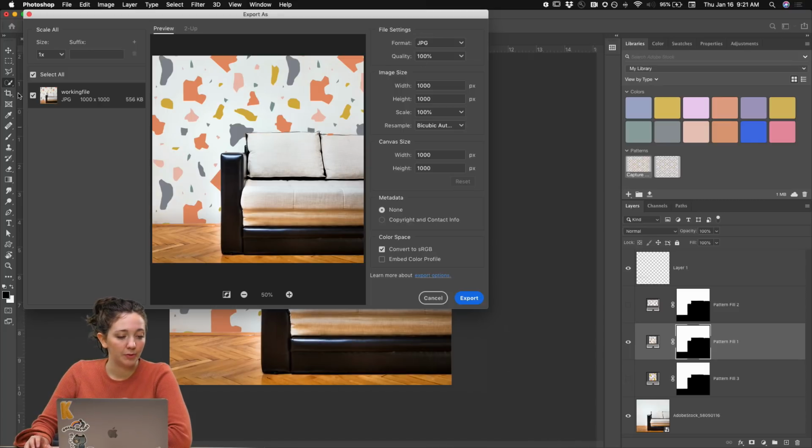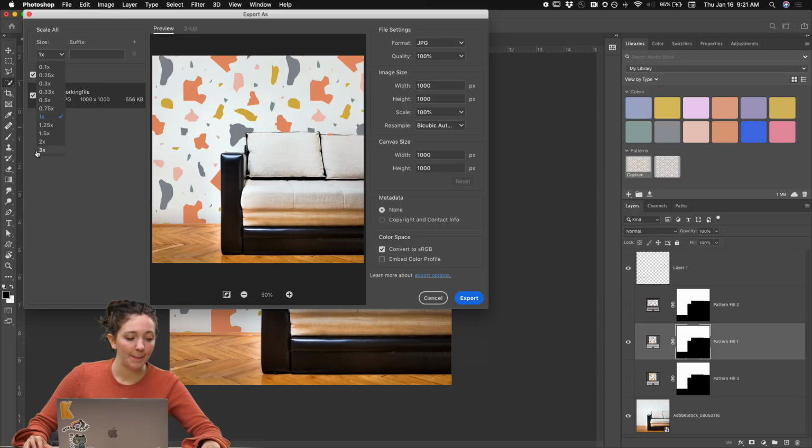And something that's super cool is over here on the left side, you can even export multiple sizes at once. So say you need to make a little social icon version, a larger one, maybe a banner ad. You can designate the different sizes. So ×3, ×0.25, so 1/4 of the size. And then when you click export, it will export all of them at once.